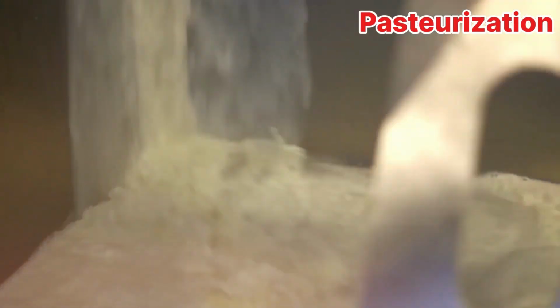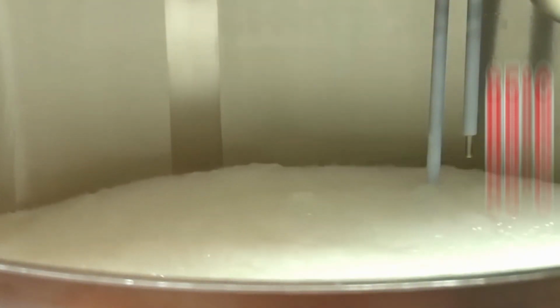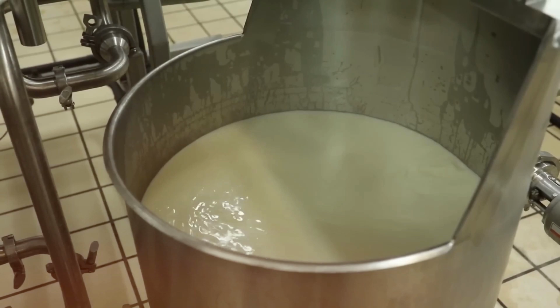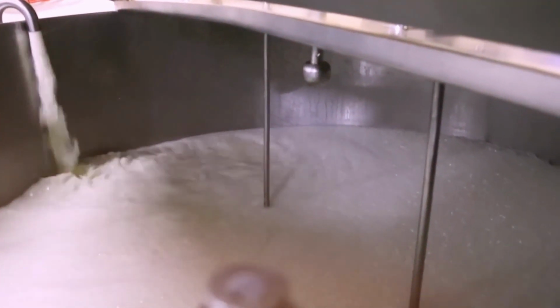Once approved, the cream moves to large stainless steel vats for pasteurization. During this crucial step, the cream is rapidly heated to 85 degrees Celsius, 185 degrees Fahrenheit, and maintained at this temperature for 15 to 20 seconds. This carefully controlled process eliminates harmful bacteria and deactivates enzymes that could affect the butter's quality and shelf life.